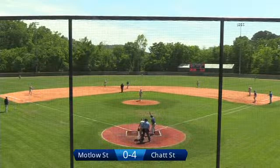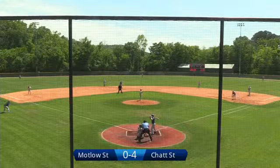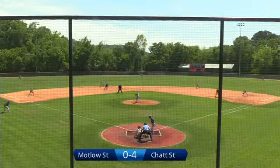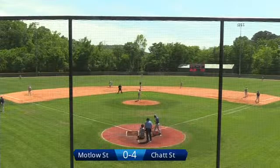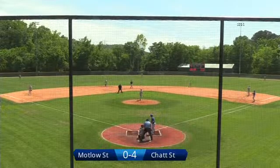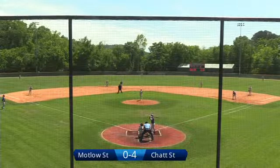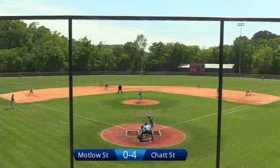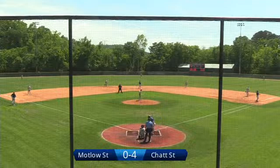Now to the plate for the Chat State Tigers, the right fielder, number 13, Tyler Jones. Pitcher takes a look at second and misses, low and away, to fall behind in a 1-0 count. One ball, no strikes for Tyler Jones in a situation where he can score, produce some more runs here. The pitch is there to get the count back to one ball and 1 strike with 2 outs.